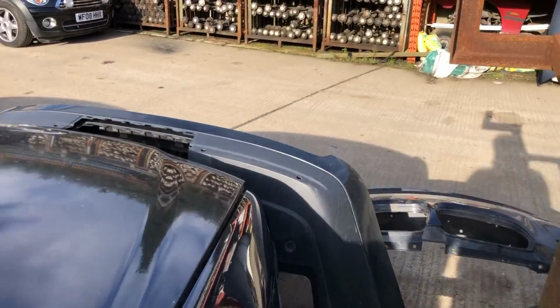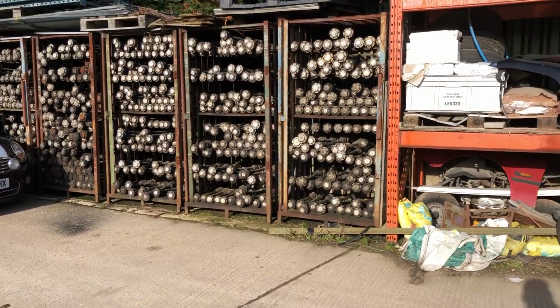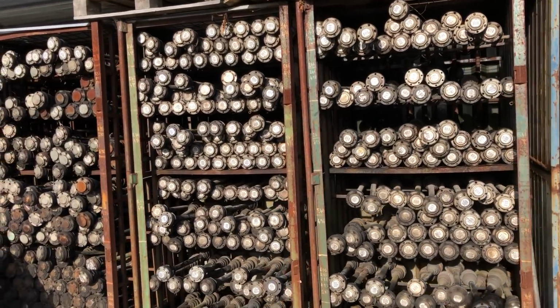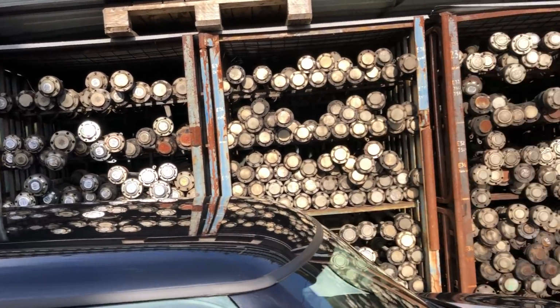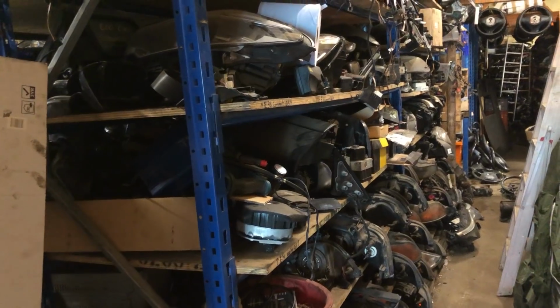And guys, this is quite impressive and very, very tidy. Look at the drive shafts. All in racks, all in order, so they know exactly where to go and pick the part from to send out in the post. Absolutely brilliant, really, really tidy. We're going to walk through now and go into the main yard and we'll have a walk around in there.